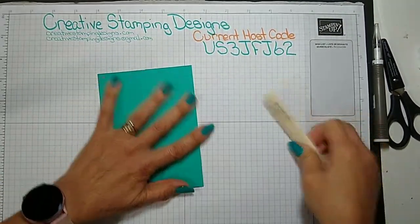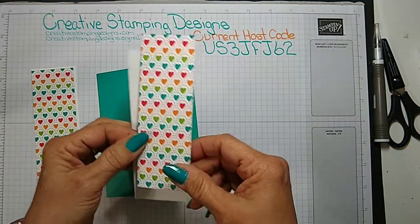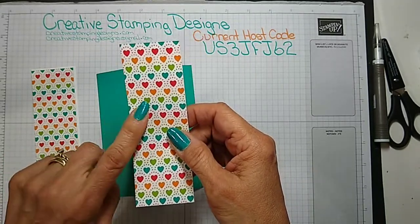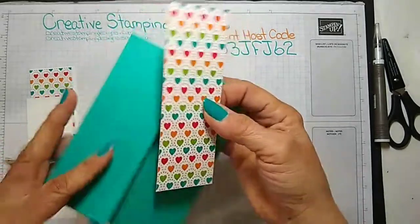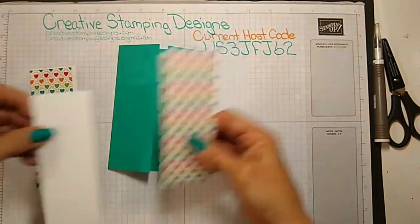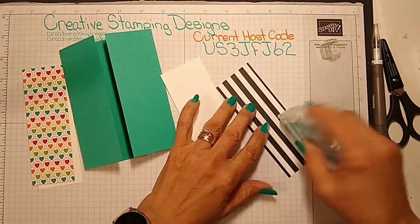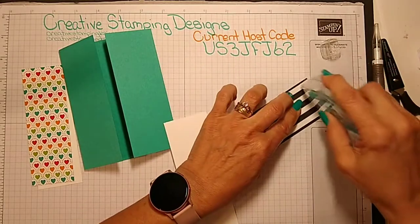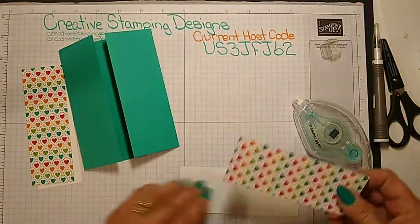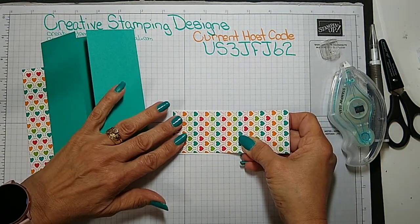Hi Karen, thanks for joining. All right, then I have 2 panels of the Pattern Party Host DSP. Now, Bermuda Bay is not one of the colors listed on the back, but when I put this next to the Bermuda Bay, it looked really close, so that's why I used it. So I'm just going to adhere them to basic white mats. Just a little bit of Stampin' Seal.